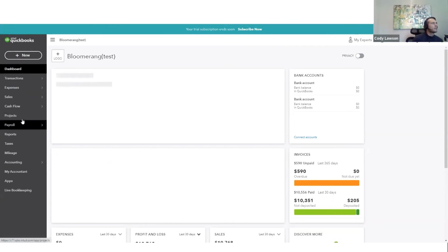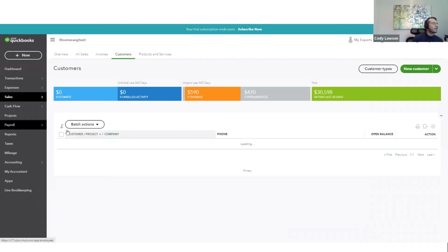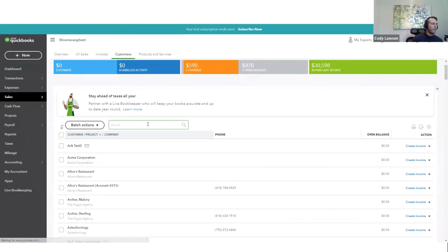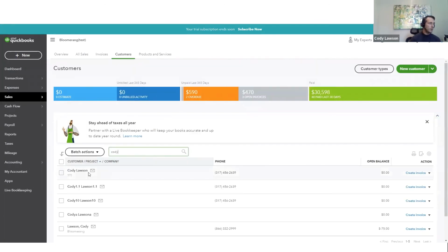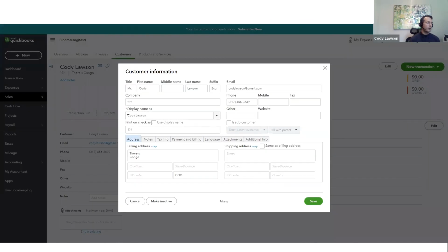Let's see how quickly it loads up. We do, again, try to match the display name with an existing customer account. So if there were a customer details, you'll see that this customer that we created, the display name is Cody Lawson because we went with the first and the last name. In Bloomerang, it was set up as first name Cody, last name Lawson.